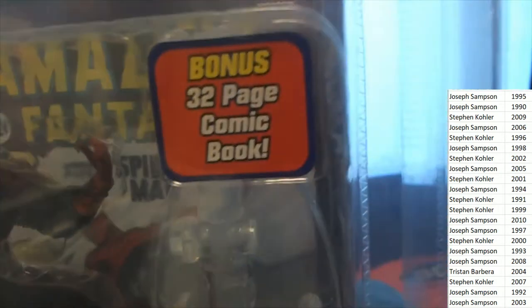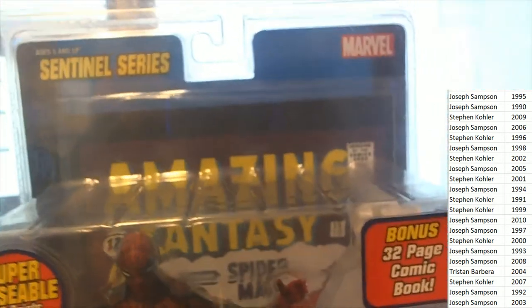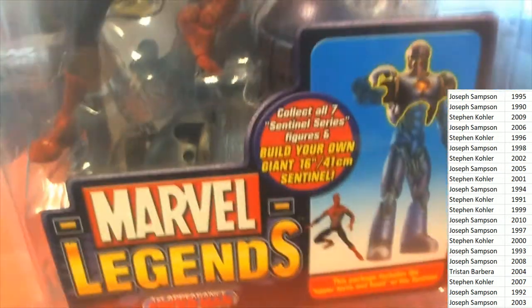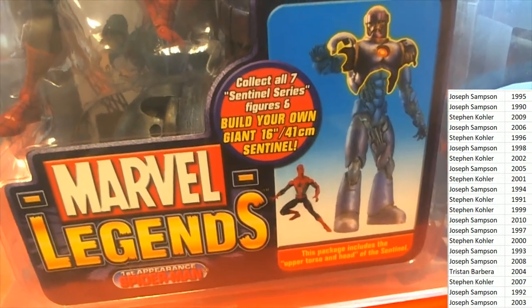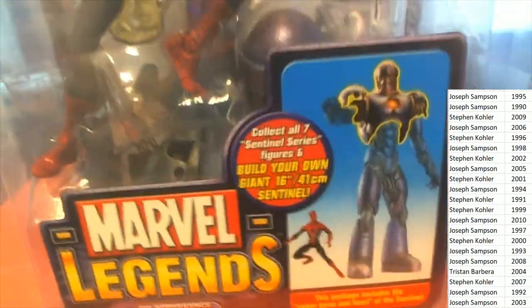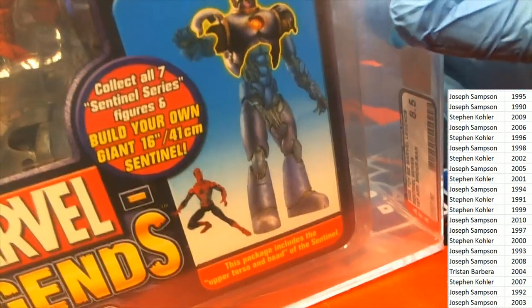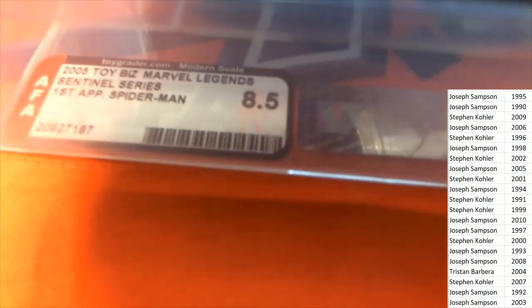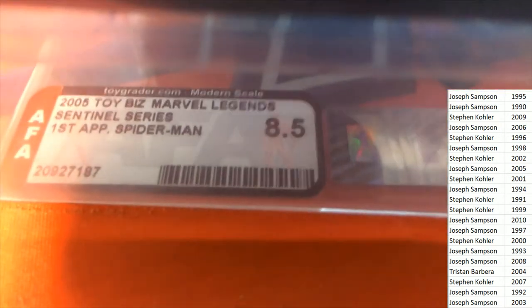It has a bonus 32 page comic book, and it looks like a pretty neat piece here. The action figure comes with a comic book. It's a Marvel Legends. And the grading is right here. And it says on it 2005.